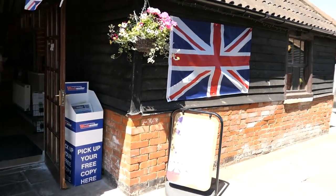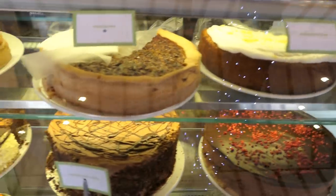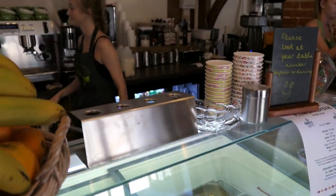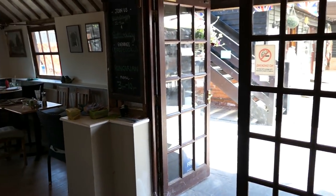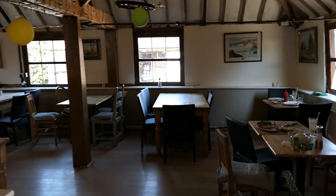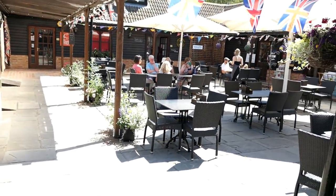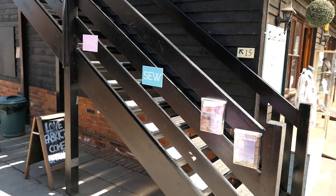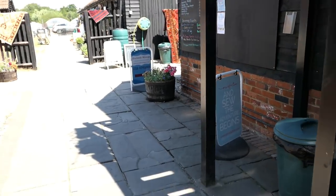Look at these delicious cakes, all handmade by the Chocolate Cafe. We've got ice cream. The busy, busy bees keeping the cafe lovely. So you can come and get some nibbles. They do amazing food. And we've got the lovely courtyard as well. And in case you're ever trying to find us, we are right by the cafe courtyard. Look at the stairs, which are freshly painted, ready for Saturday.